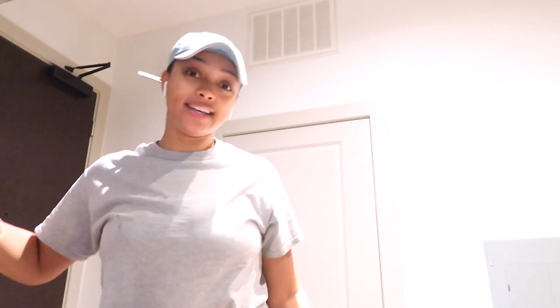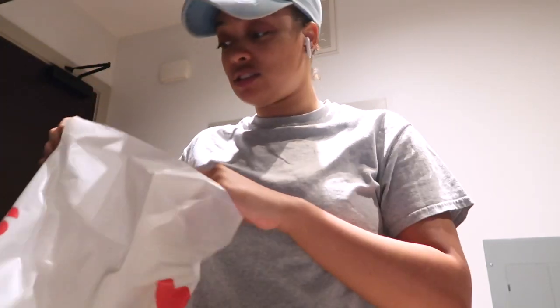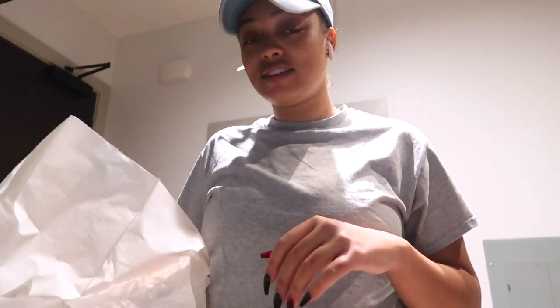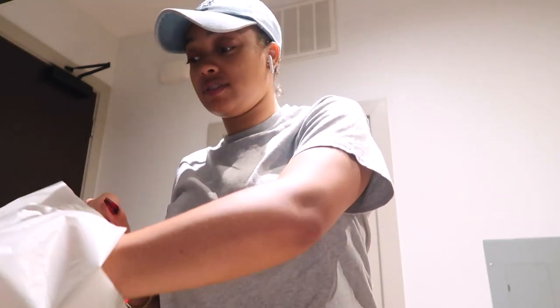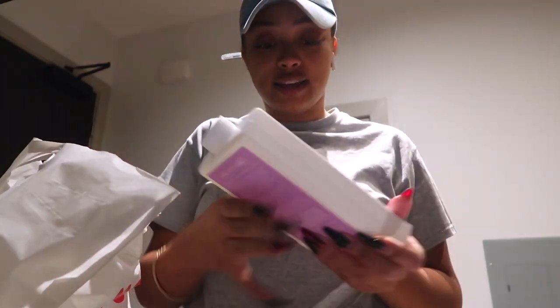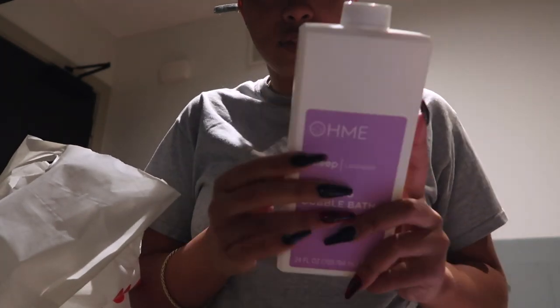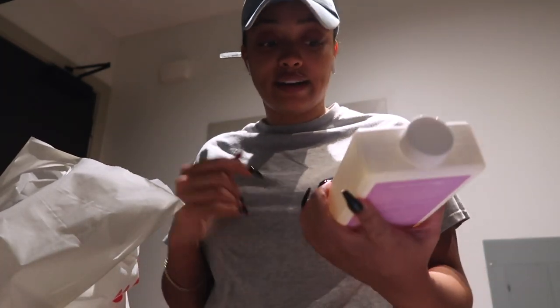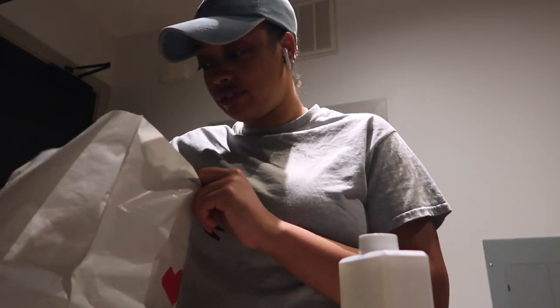You guys, I just got back from CVS. I was there for a little while, just looking for new, different stuff, and I was gonna see what was on sale. So I got this foaming bubble bath because I want to take a bubble bath later. The brand is Omi. It's lavender. It says rest and relieve. I honestly feel like I need that right now. I'm very stressed.